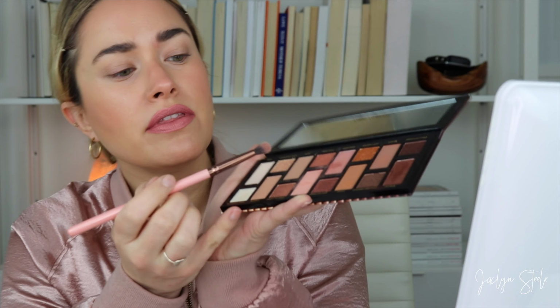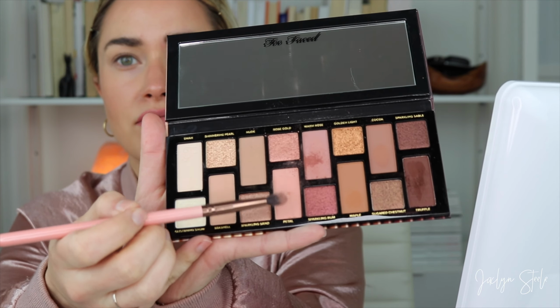Let's see here. I am going to start with the shade Petal right here. It's this really soft peachy pink color. And I'm going to put that in the crease of my eye and just work it in. I feel like with my skin tone and my green eyes, this palette is just so flattering. I almost feel like I want to buy three of them to make sure that they don't discontinue, because every single color on here is just so freaking pretty.